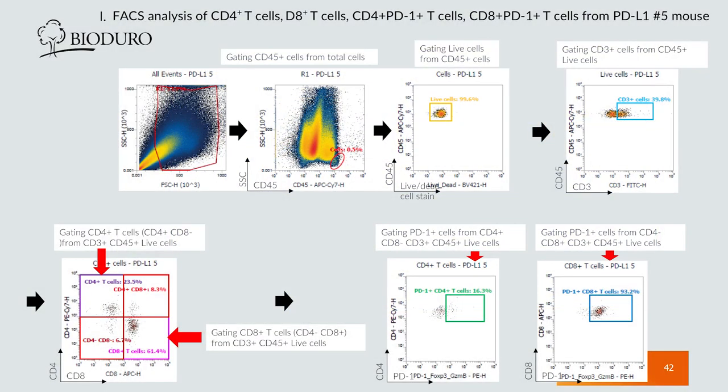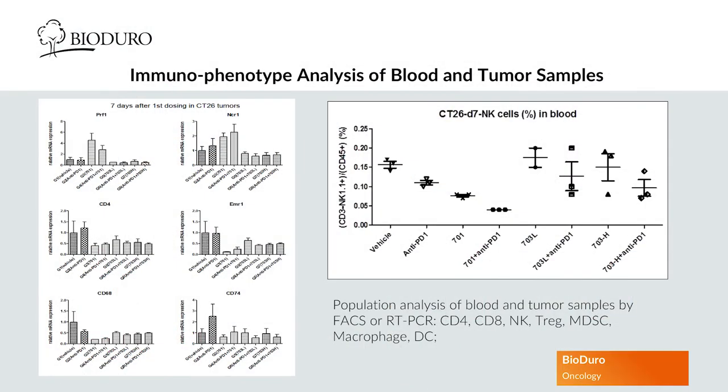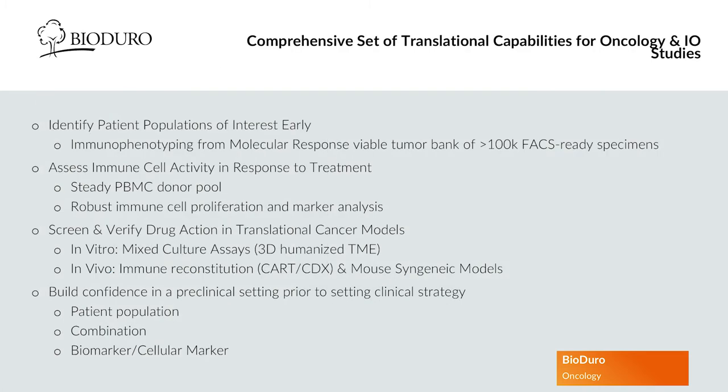BioDuro pharmacology, being able to do immunophenotyping, these are all certainly capabilities within the BioDuro world. And finally, I'll just leave you at this. Being able to utilize a large collection of patient tumors allows us to run the kinds of population studies that we run in the clinic. Whether it's immunophenotyping, in vitro 3D tumor microenvironment studies, or in vivo patient-derived xenograft studies, I think it ultimately comes to building confidence.